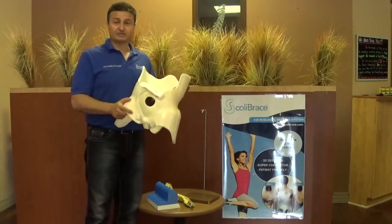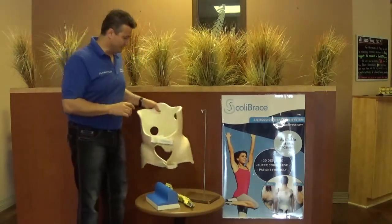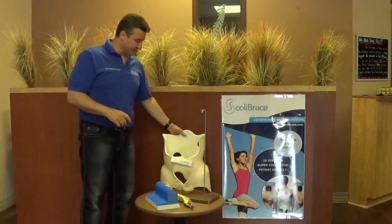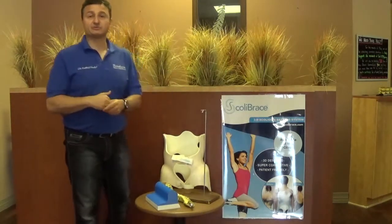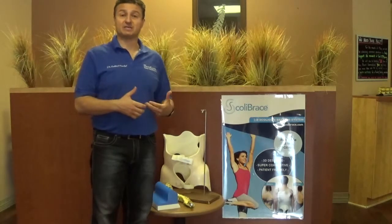But many of the braces for the younger kids, they come in nice colors and things, and they're easier to wear and a little bit more enjoyable for the kids. So that's more for different curvature amounts, and they may require a bit more help using the bracing process.